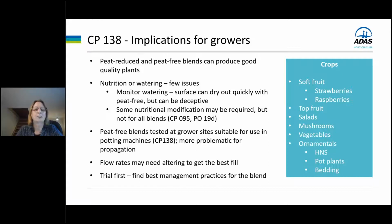So considering watering plants, for instance, with these new peat-free materials, we can see that on the surface very often it can look very dry, but if you take that plant out of the pot and have a closer look, you'll see that beneath that there's still quite a lot of water within the pot and within the media. So really you need to make the decision at that point whether or not to let the growing media dry back further or whether it is time in fact to irrigate. And these are decisions that need to be closely monitored before you take them.